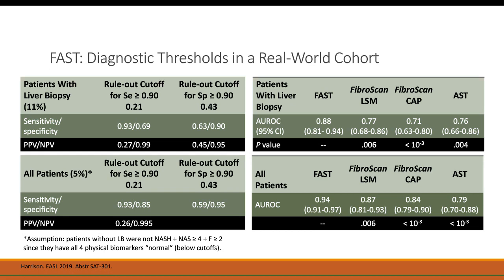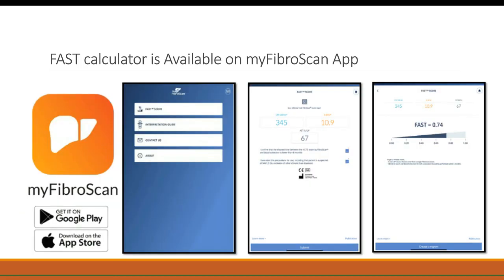Now, you can put it all together. There's an app called My FibroScan. It's readily available online now, and it will calculate the risk score for you. You just put in the CAP score, the AST, and the KPA, and it gives you your FAST score. You can tweak this to what you feel would be important in your clinical practice. Here, if you had a FAST score of 0.74, that's derived from a CAP of 345, a KPA of 10.9, and an AST of 67.